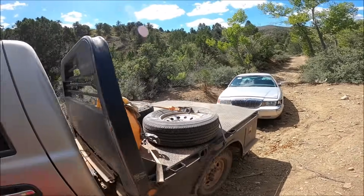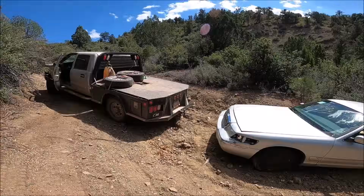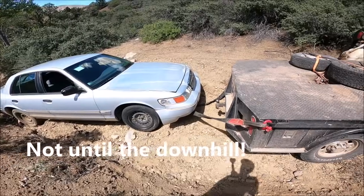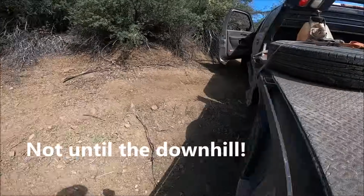Well, there's the old girl we're coming to get. It's a long ways from nowhere. Peace. All right, here we go. We're out of here. It's all uphill, so we don't even need a driver.